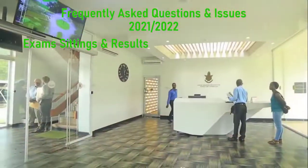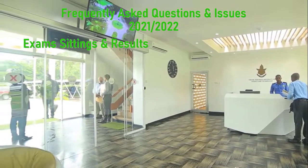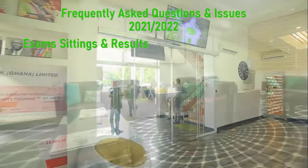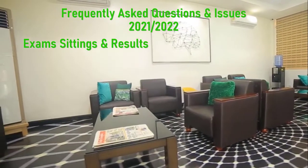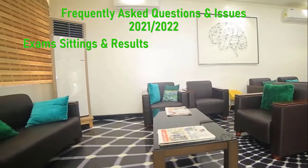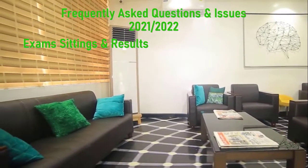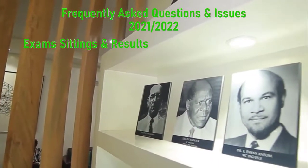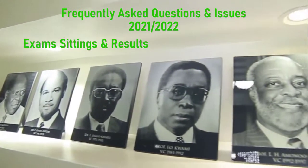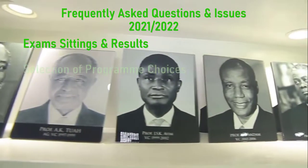KNUST takes a total of four examination settings, and accepts all past WASSCE as well as SSSCE results. They also accept a combination of May/June or NOV/DEC, and also accept a combination of WASSCE and SSSCE. Awaiting candidates can also apply with their past WASSCE or SSSCE results in addition to their awaiting results. And those who have past WASSCE or SSSCE results must key in all their past results when applying to the Kwame Nkrumah University of Science and Technology.